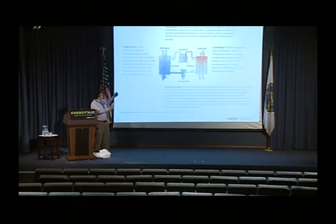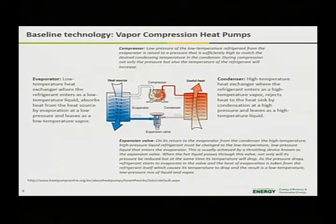A heat pump works the same way, except the condenser and evaporator get switched around. For cooling, you take the heat that's inside of a building and move it outside. For heating, you bring the heat that's outside and bring it inside. So it's all about moving heat around, not actually burning fuel or using the energy contained in that fuel itself.